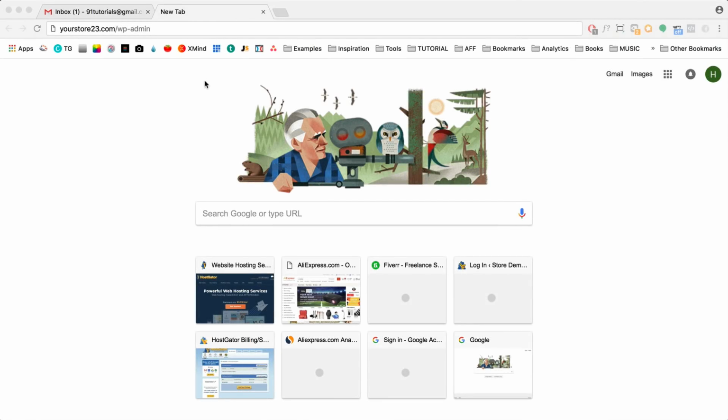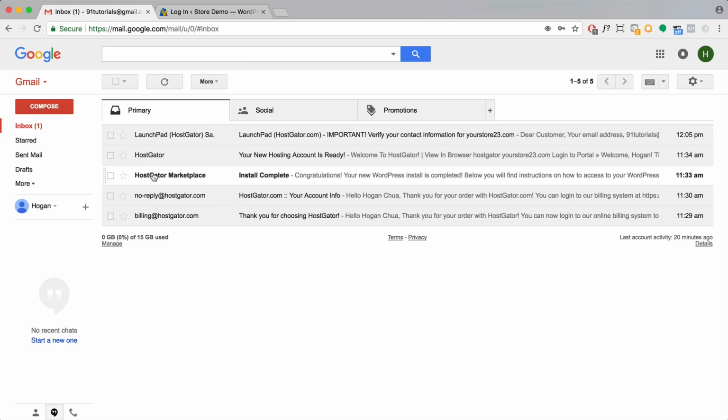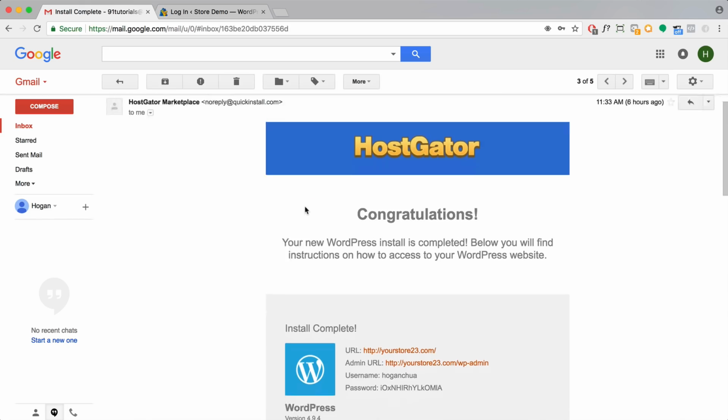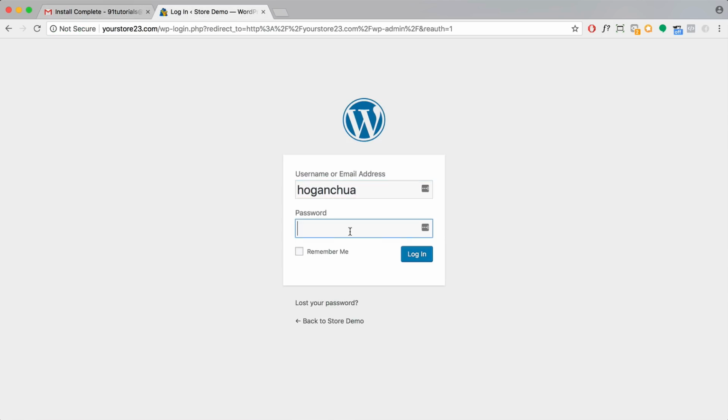So it's been about 25 minutes, and basically we're going to try and log back in. So type in /wp-admin, and that should take you to the WordPress dashboard login panel. So what you need to do is put in your username that you've selected. If you forgot that, then they should also send you an email which says installation has completed. So click into that, and they'll also have the password and also the login URL there. Okay, so what you'll need to do is just paste that in and then click on login.